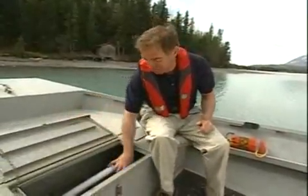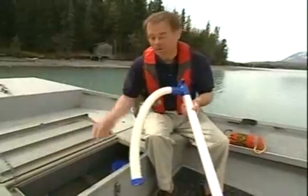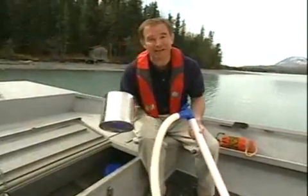Another essential piece of safety equipment that every boater should have is some sort of bailing device, and it could either be a hand pump or something as simple as a tin can.